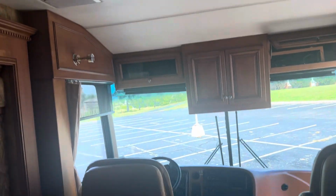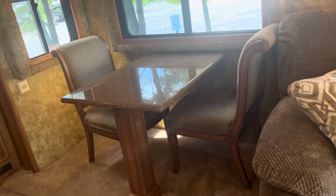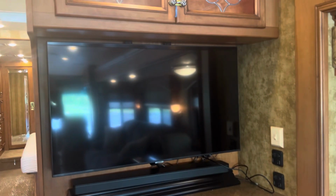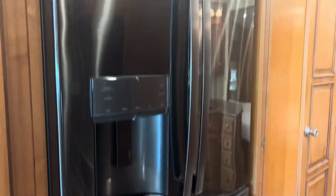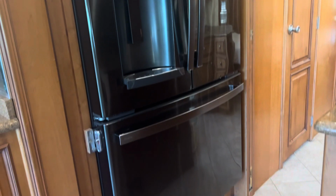Okay, it's going to sleep four. And you got your dinette, two more chairs with that, I'm assuming underneath, although I didn't see them, but I'm assuming they're there. Got your TV there. I'm sure it's got a satellite and all that on it. But again, 2003 technology. You know, I'd probably buy a Fire Stick. Do just as good.